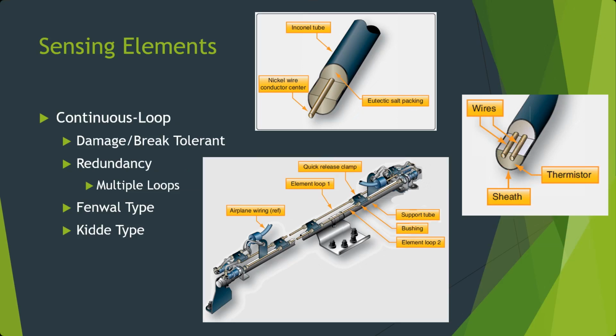And with these run in parallel, under normal operation, the fire overheat detection system has to see an overheat or fire indication on both loops. Why do we do it on both loops? Why not one or the other? That helps to eliminate those false indications. Okay. But at the same time, we want that redundancy to be there. We want dispatchability to be a concern. Right? We want to be able to fly the airplane even if something isn't working 100%.